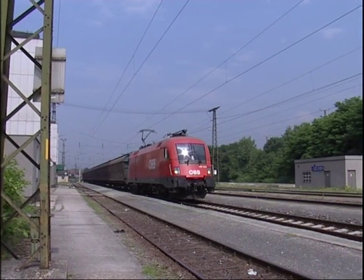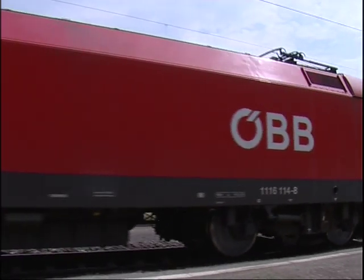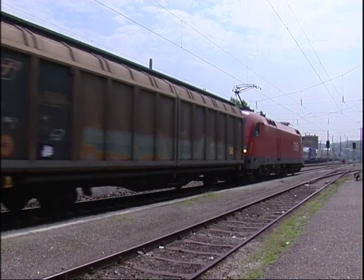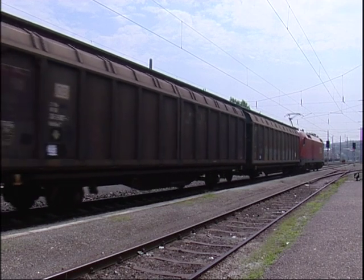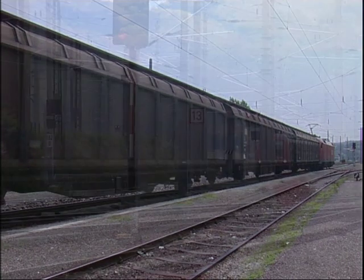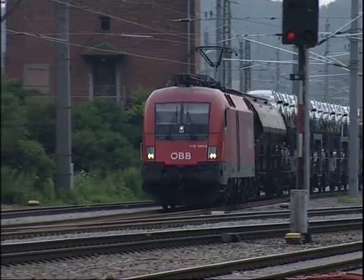1116 114 pauses with this eastbound freight in order to allow an express train to overtake on the main line. The majority of freight services using this route pass through the station. The only ones that are not are wagon load services scheduled to stop to attach or detach wagons in the main freight yard.